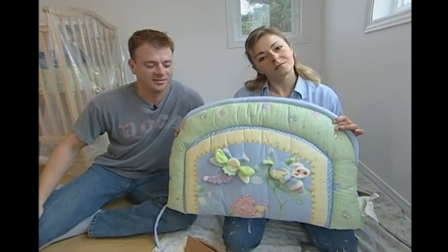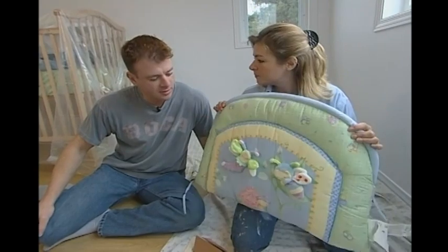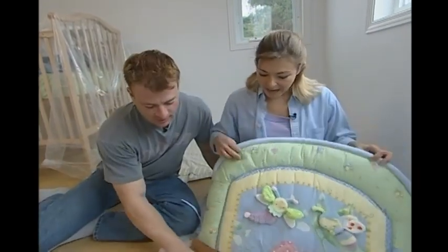Isn't this cute? This is the bumper pad for the babies. Very cute. So it doesn't bump its head. So it doesn't go bump in the night. Yes, very important so that babies don't go bump.